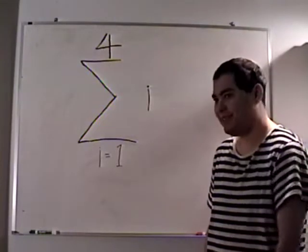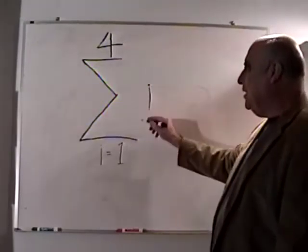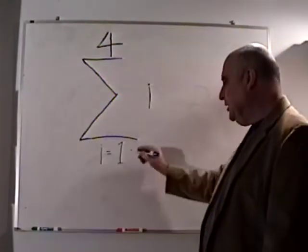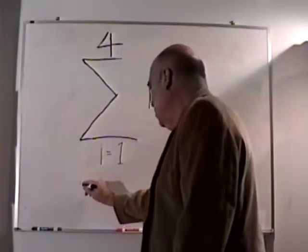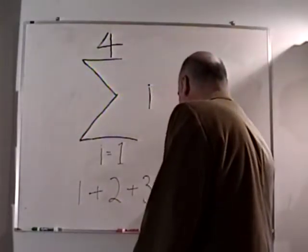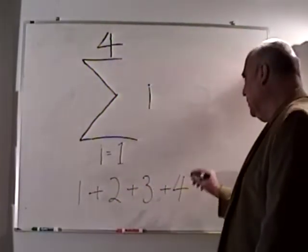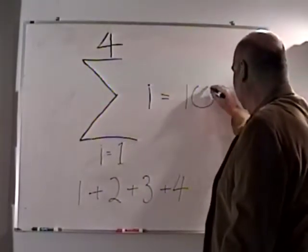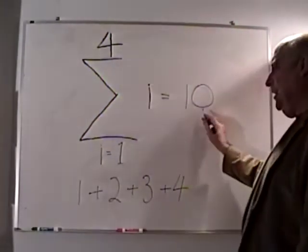What's this? It looks like a big E. This is called a summation sign. The way it's written right now, it means the sum of all the positive integers between 1 and 4. So this is equal to 1 plus 2 plus 3 plus 4. 1 plus 2 is 3, plus 3 is 6, plus 4 equals 10. The sum of all the positive integers between 1 and 4 is equal to 10.